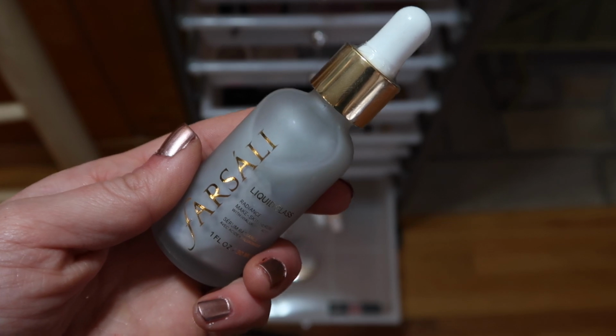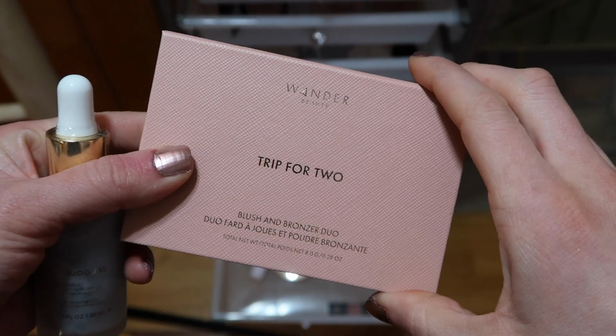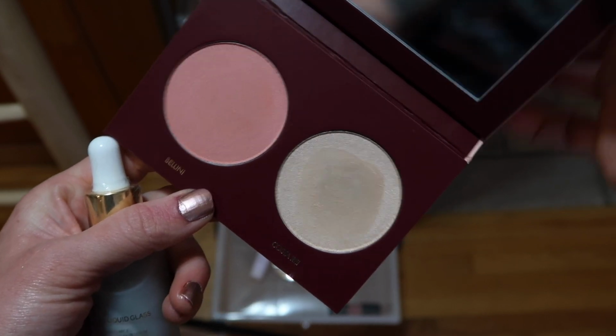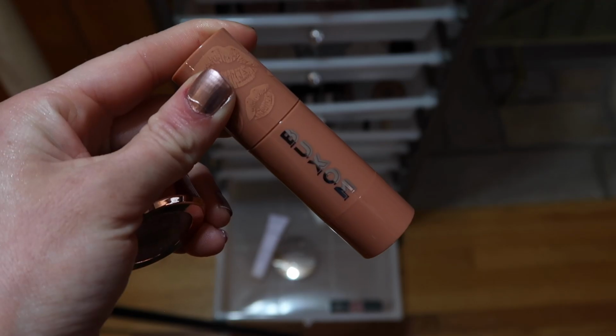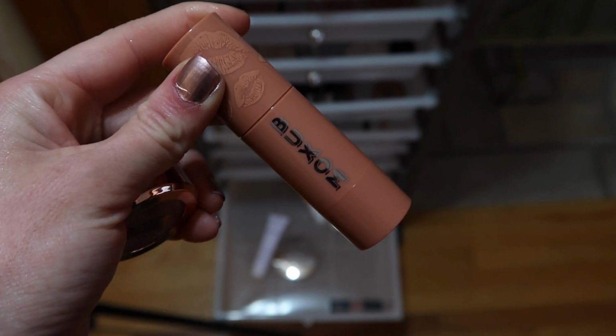So I am going to grab this. I'm very excited to try this. And then also from BoxyCharm, this is the Wander Beauty Trip for 2 face palette. Very excited to try this out. I do have another Ulta haul coming, so you guys won't have seen some of these newer items. You'll see that in that haul.